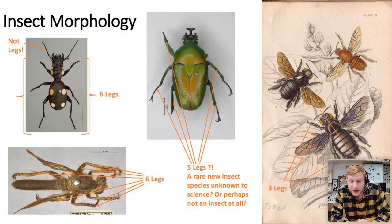So whilst we can only count five, we know there should be six because all insects show bilateral symmetry. That would mean that if I draw a line from head to tail and reflect it, they will look the same. So if I can count three legs on one side, we know that there should be six legs in total.